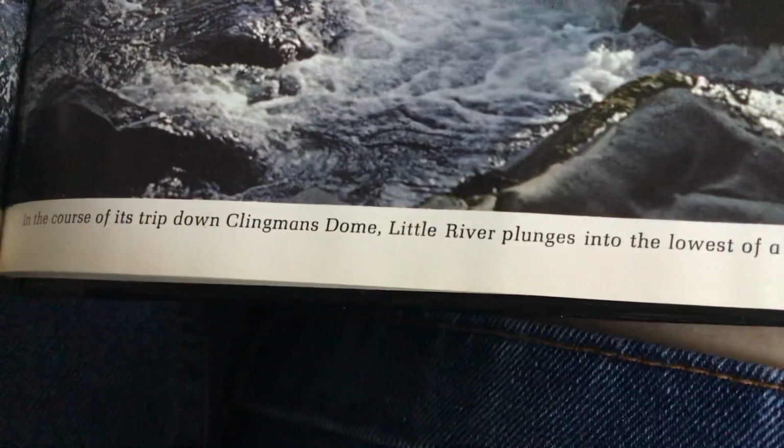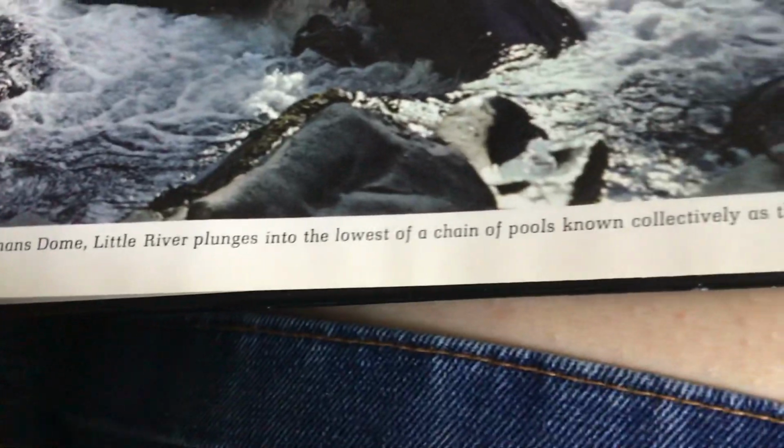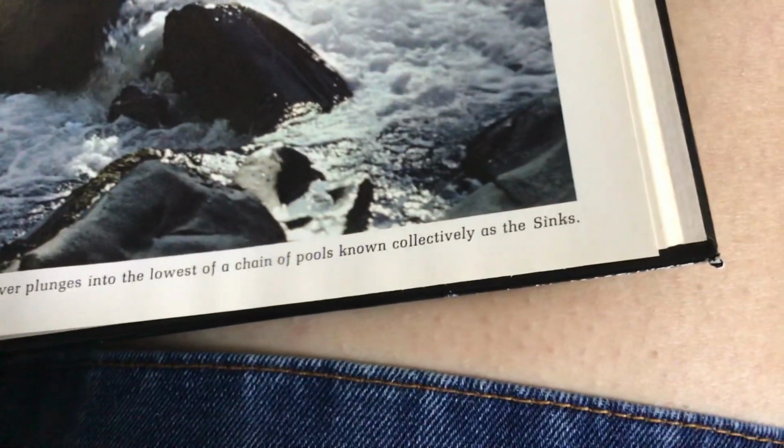In the course of its trip down to Clingmans Dome, Little River plunges into the lowest chain of pools, known collectively as the Sinks. See there?